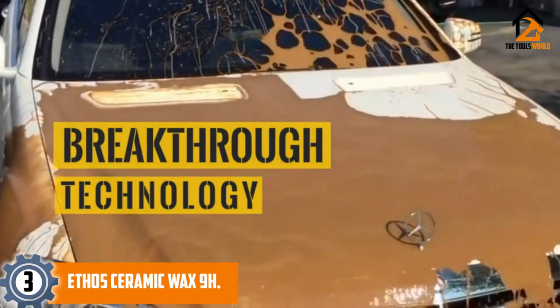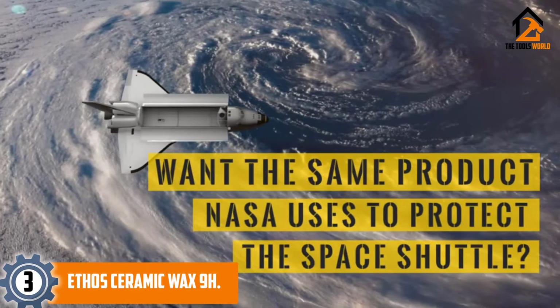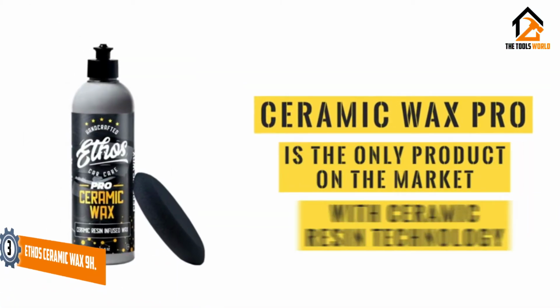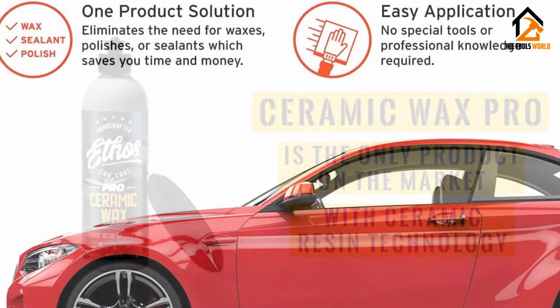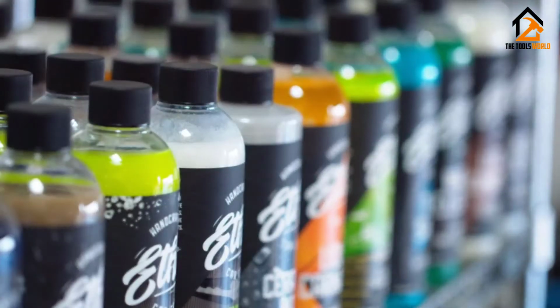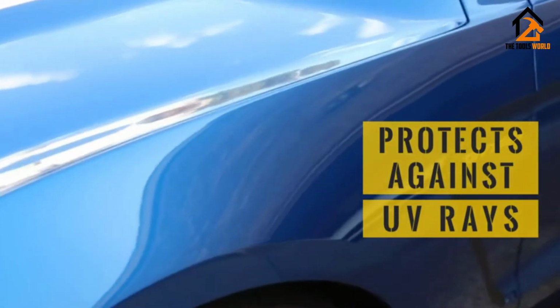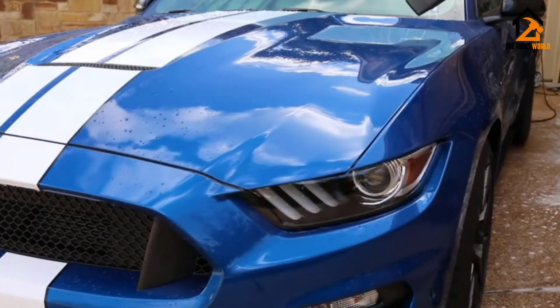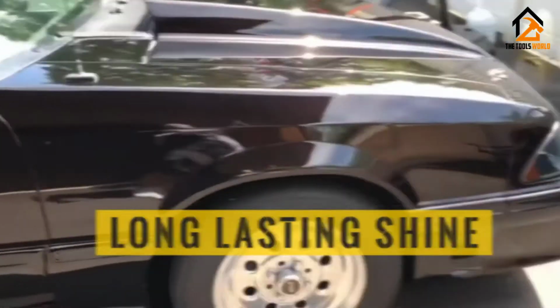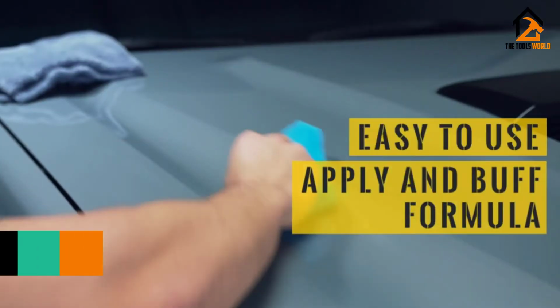At number 3, we have the Ethos Ceramic Wax 9H. When you're looking for a top-quality ceramic coating for your car but aren't willing to pay top dollar, Ethos Ceramic Wax 9H is the answer. Besides its relatively low price, it gives a sleek, shiny finish that combines the two worlds of ceramic coating and wax in an easy-to-use package. No general DIY knowledge or prior experience in applying coatings is necessary. The coating is non-stick and water-repellent, which makes cleaning the car a breeze. You can also use it on motorcycles, fiberglass, stainless steel, and windows with good results.